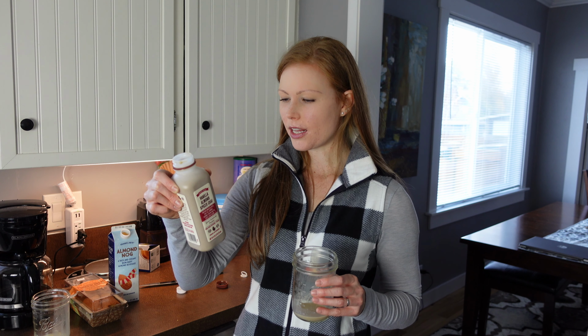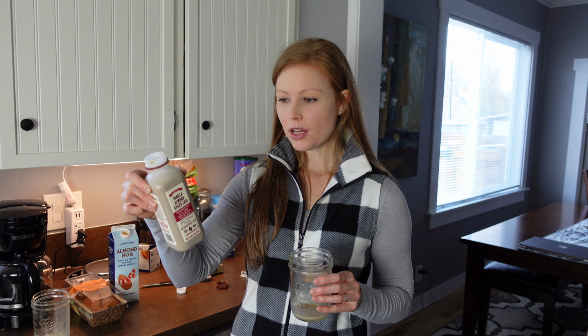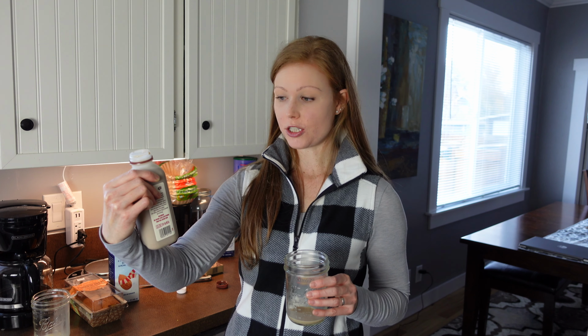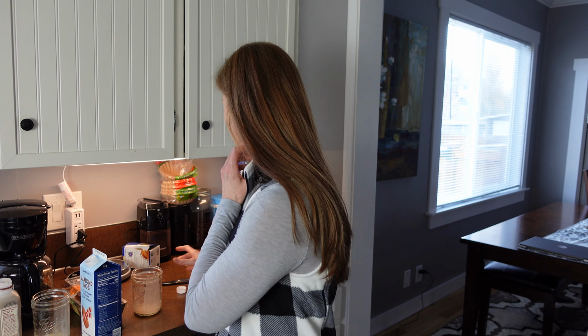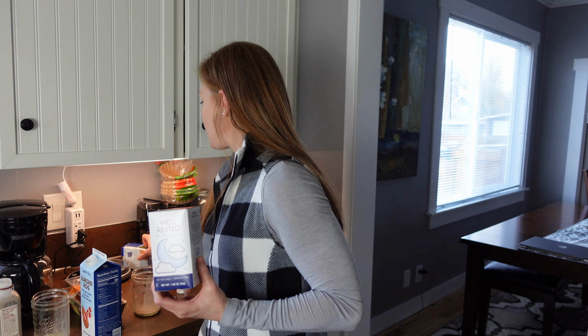I wouldn't consider this a meal, but I'd consider this a pretty heavy snack because of the calorie count. And 15 grams of protein is pretty good, especially if you're vegan and dairy free. So this is a nice option to have on the go. Highly recommend.